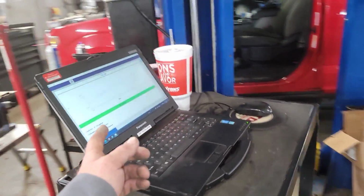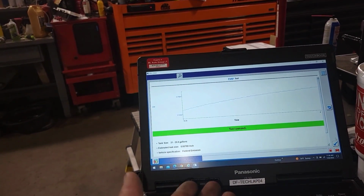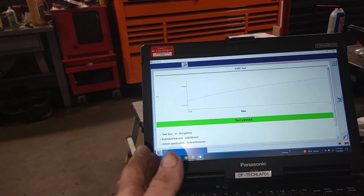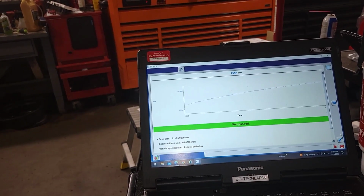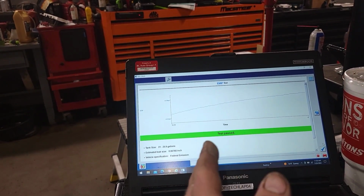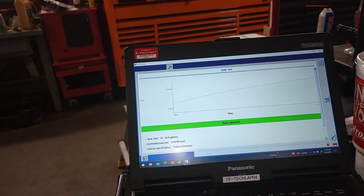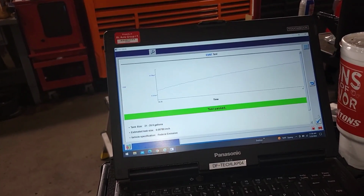It did not even need to get up to 40% open on the purge valve. It only went up to like 19 or 20, and it was almost automatically pulling it into vacuum. Vent valve closed 100%, and purge valve open at like 5%, it already started pulling vacuum. At 20%, it was completely into a vacuum, and the engine died, which is normal. And then it gives you your leak size and everything, and pass with flying colors.